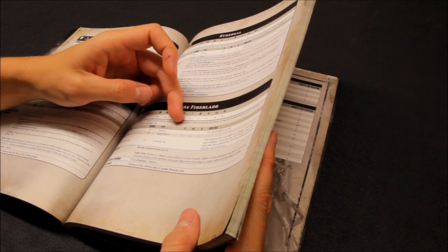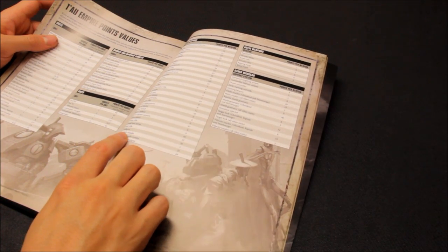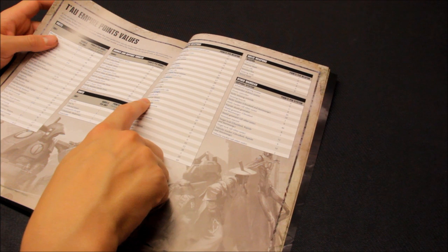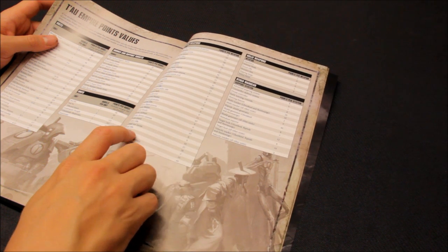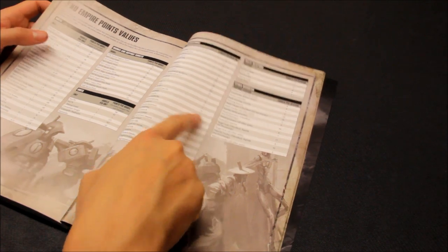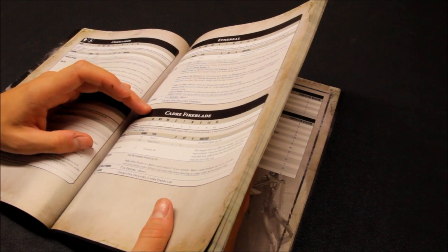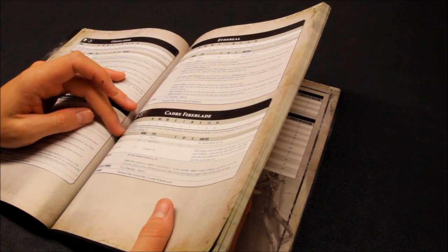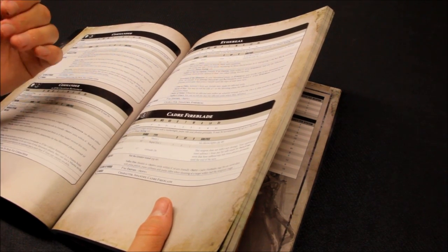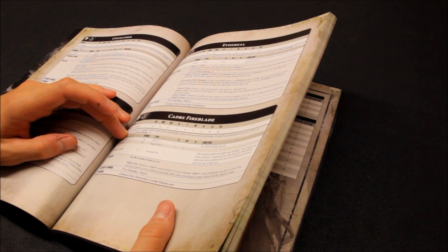Fireblade, single model armed with a marker light, pulse rifle, and photon grenades. So, photon grenades is 0, pulse rifle is 0. And the marker light is 3 points, used to be 10. So it makes him 42 points. Very, very cheap HQ. The cool thing about him is with his marker light, it's going to be hitting on 2s, usually. So that's really cool.